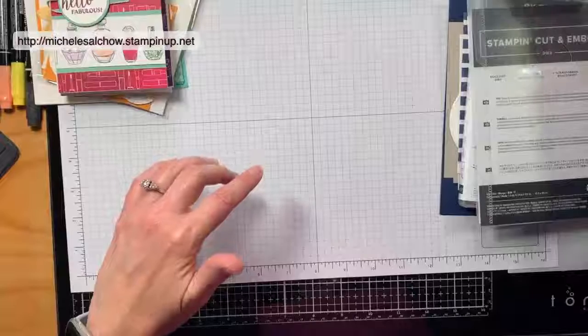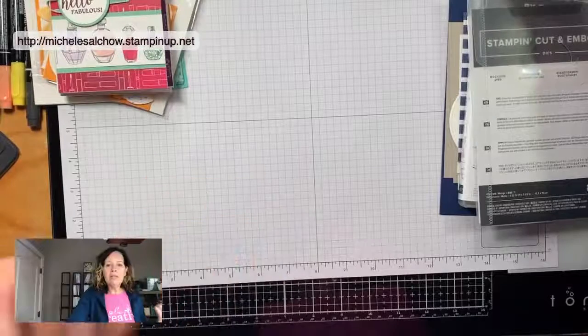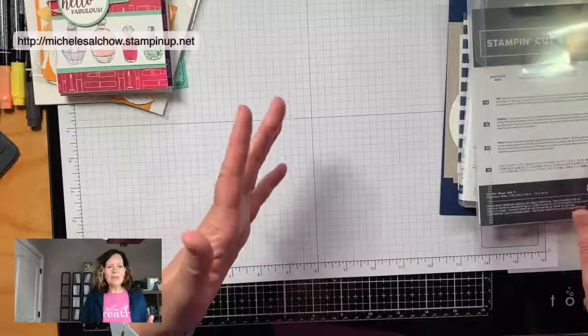So anyway, that's how the ordering is going to work. That's how you're going to get your card kits this time. And we're going to try out this format and see what we like. So I'm going to turn the camera down and get crafting. All right. And I'll throw my little face over here on the left. At least I think you see that too.